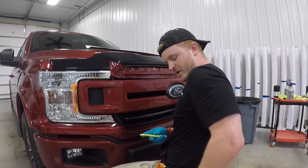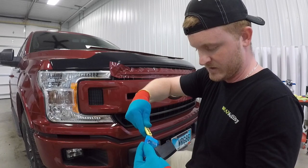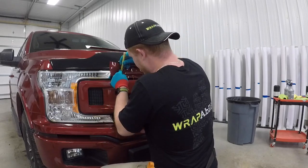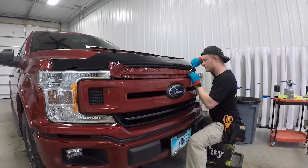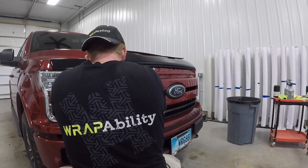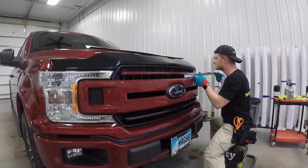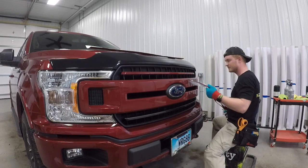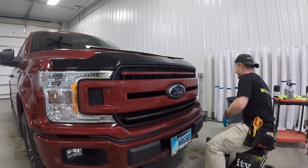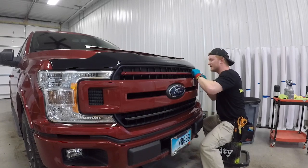But first thing, you always want to have a fresh blade. Pull it out a little bit. Cut off that. Hope it doesn't get in your eye. Make sure to close your eyes next time. Look at that, y'all. Look at that. Yeah, that looks good. Just go around. Edges on there real good.